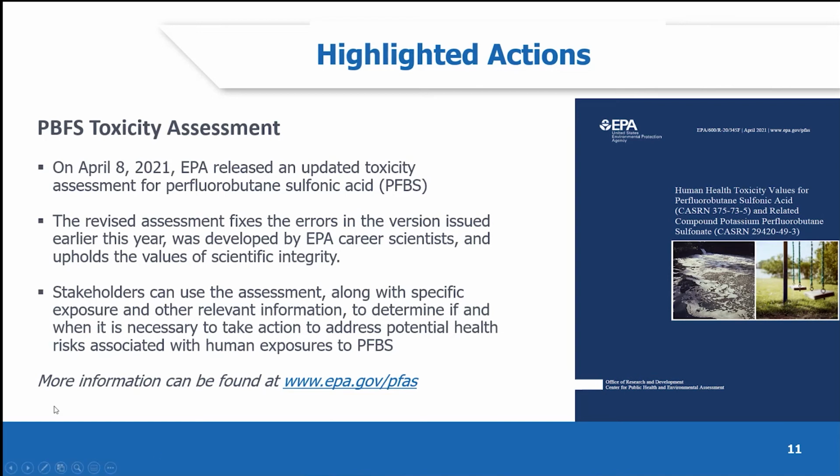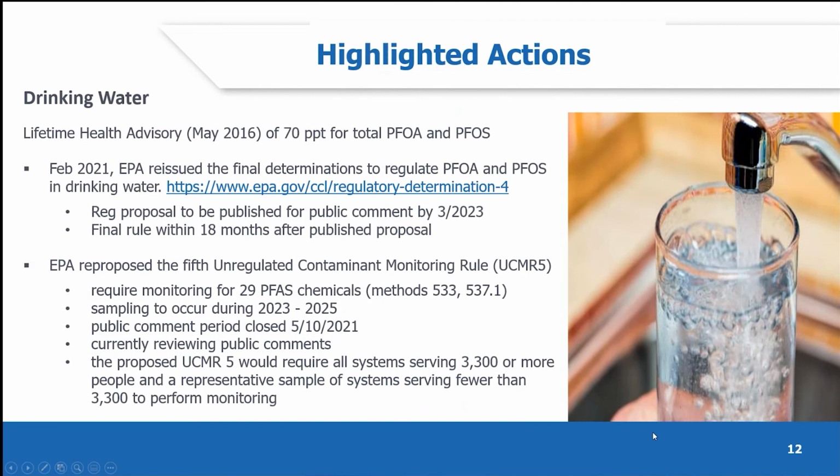So moving to slide 9, we'll talk a little bit about highlighted actions with regards to drinking water. As many of you may know, there's a lifetime health advisory that was issued back in May of 2016 for PFOA and PFOS in total, and that is 70 parts per trillion. Now, in February of this year, 2021, EPA reissued the final determinations to regulate PFOA and PFOS in drinking water. And I've put a link in there so you can get some additional information about it. But based on that final determination, EPA must propose a regulation to be published for public comment by March of 2023. And then a final rule must be published 18 months after that.